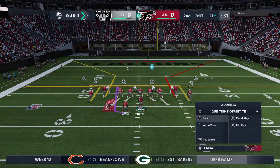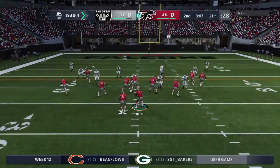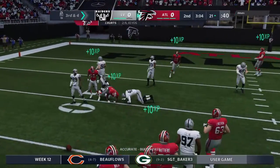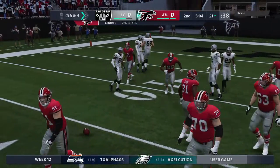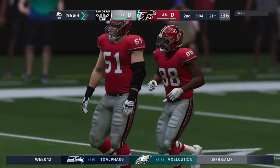Now they face a 3rd down and 4 after that incompletion on 2nd down. They go play action with Hurts. And that's going to be incomplete. The contact there enough to jar that ball free. And it brings up 4th down.